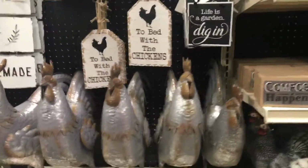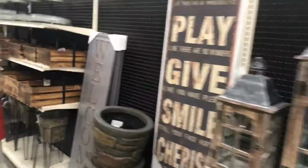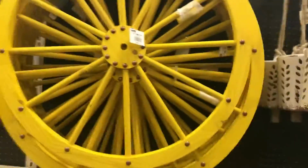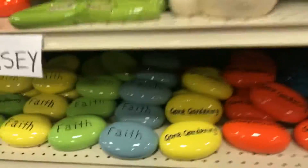Cotton, roosters, some more cotton. This is definitely farmhouse over here, which is my style. I'm not a country girl, I'm for sure a city girl, but I love farmhouse style. Look at that big old yellow wheel, like a wagon wheel. So cute. Oh, I want it. It's $300. It's so cute though. I think I'm gonna try to get a swing in the backyard this year. Look at all these little doodads. Pretty rocks. More mushrooms.